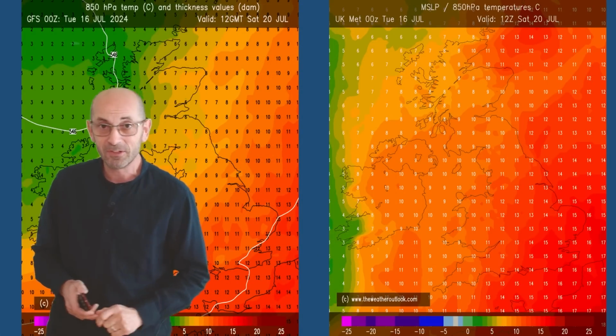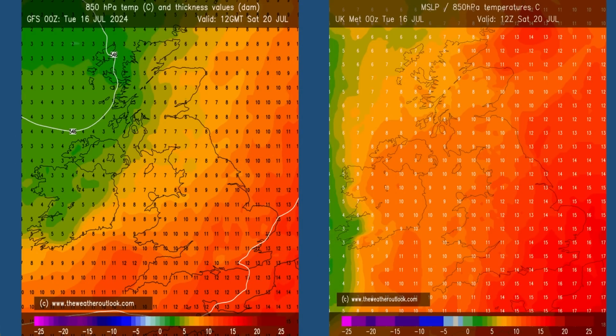But there is some uncertainty about the transition back to those cooler conditions. The charts here show that. The one on the left is from the GFS, the run which the sequence was based on. On the right, it's the UK Met Office Global. They're both valid at midday on Saturday. The Met Office Global model keeps that much warmer air in place over central and eastern parts of Britain especially, but the GFS has it shoved away into continental Europe. Values in the southeast are about 5 Celsius lower on the GFS than they are on the UK Met.